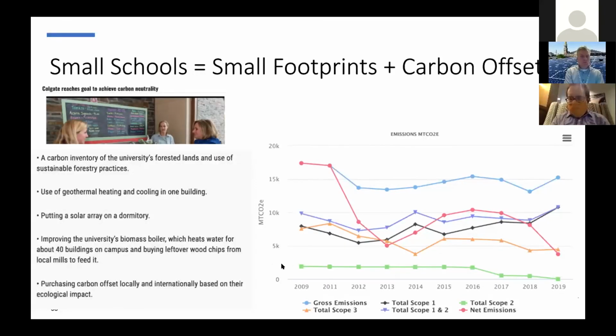But you can see here what they've done. This is your total scope 2 emissions. So when they claimed carbon neutrality in 2019, their scope 2, that's their electricity, they had reduced to 0. If you look at their net emissions, they've done a good job, and they sort of went up and down, but they did a good job in reducing those fairly significantly.